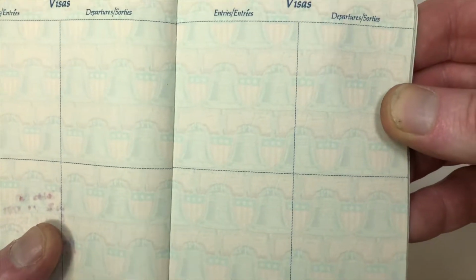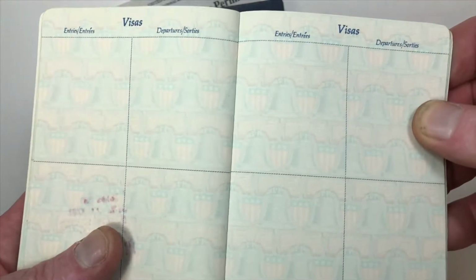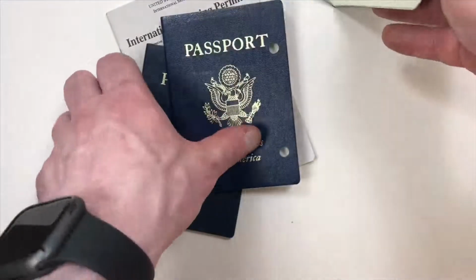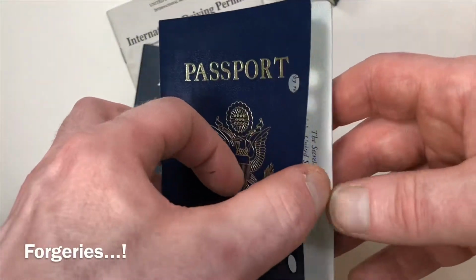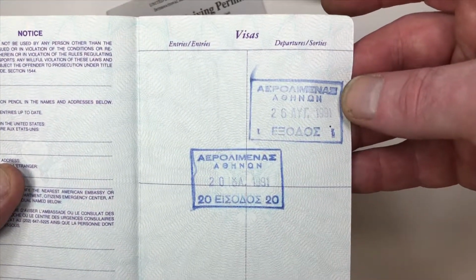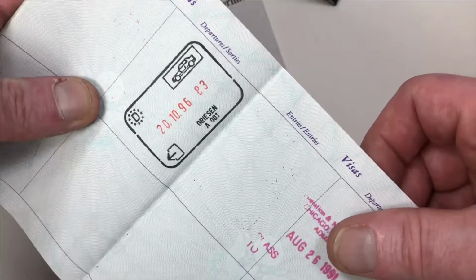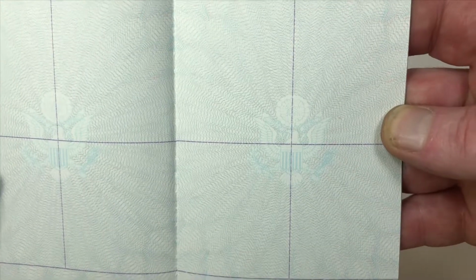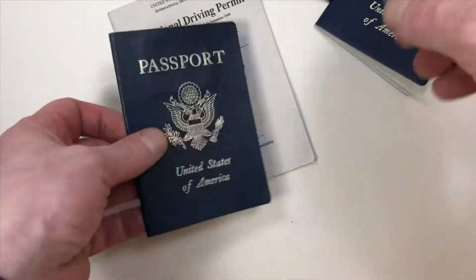But it's the paper that I thought was really interesting. Notice the bell pattern. This is an attempt to thwart forgeries, copies. And on this one, again, more trips to Europe, to Greece, 1991, 1996. But if you'll notice, the paper on this one has a whole different pattern. So this was taken in a different time period.